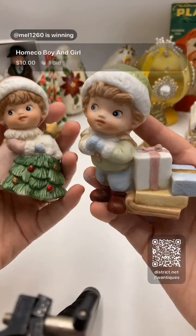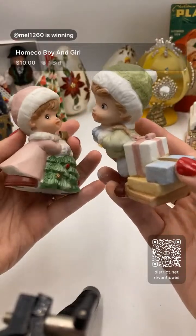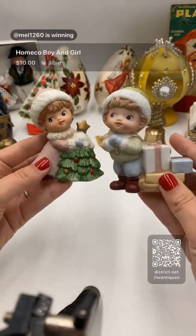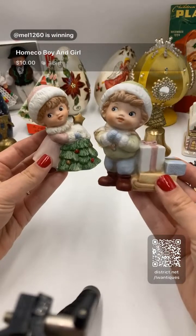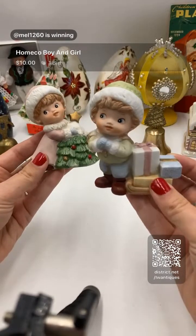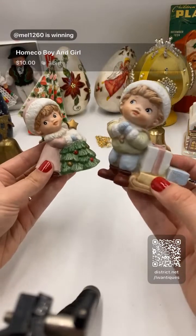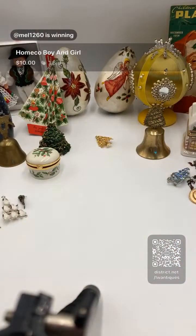We're at 15 seconds for the sweeties. And 5 more seconds. 2 and 1. Awesome, Mel. These are coming your way. They are so sweet. I love them so much.